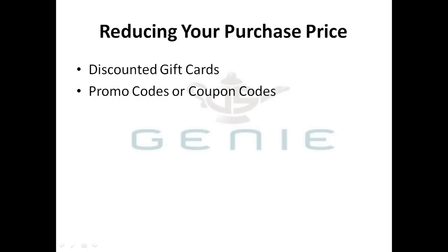I went over this before. So, reducing your purchase price. Again, there are two ways. I went over discounted gift cards. That's basically buying a gift card, which you can buy from Raise.com. At DSG, we also sell Walmart gift cards at 5% off. So that is one way. And then the other way is using promo codes or coupon codes.